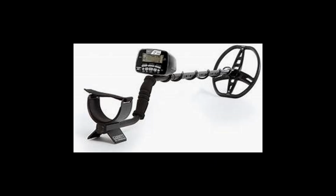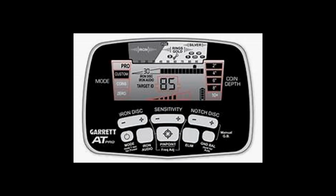It also has manual and auto ground balancing features as well as iron audio. The AT Pro is priced like a mid-level detector, but has a lot of the high-end features found in some of the more advanced machines. Also, the machine is fairly simple to learn without having too much of a learning curve.